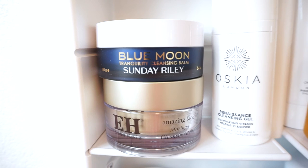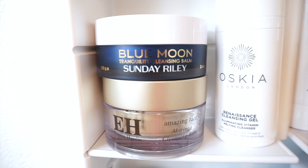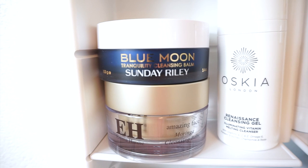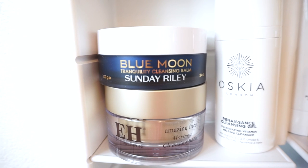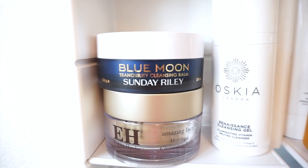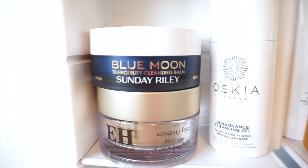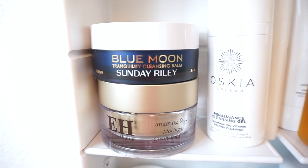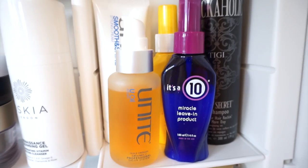And then the one above it, I actually have not tried yet. This is the newest item to my entire skincare cabinet. I just bought this during the Sephora VIB sale. It is the Sunday Riley Blue Moon Tranquility Cleansing Balm. I've read really good things about this and I love my cleansing balms, and so I just wanted to try it. Actually, now that I have my beauty cabinet put together, I probably would have been okay with just my two cleansers, but I am glad that I have it because I've heard great things about it and I want to give it a try. I probably will end up doing a review of this after I've given it a good try on my blog, which is dreamingandblush.com.